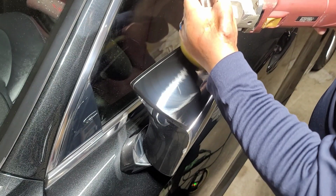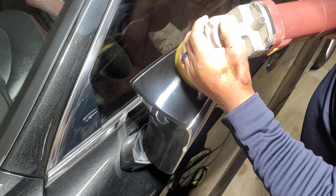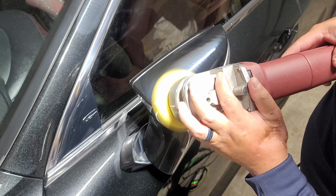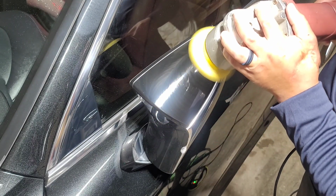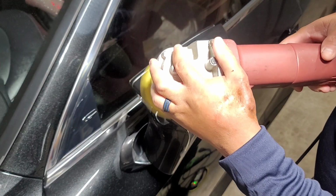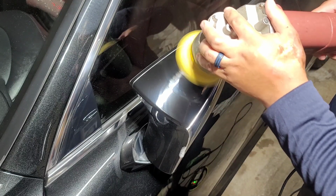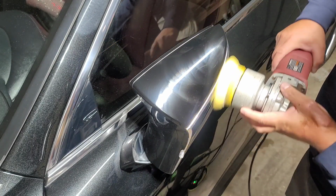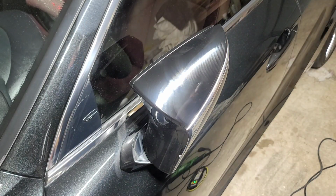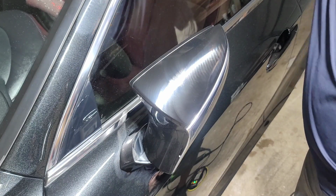If there's one polisher I always recommend, it's having a 3-inch polisher. This is a good old Chicago Electric from Harbor Freight. Unfortunately, they don't make these workhorses anymore, but I recommend a 3-inch polisher. It's going to be perfect for the pillars, perfect for these mirrors. It gives you just that much better correction than trying to use a 5-inch polisher. The 5-inch will do great, but the 3-inch will definitely make your job a whole lot easier.